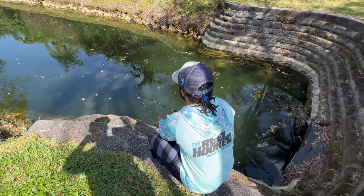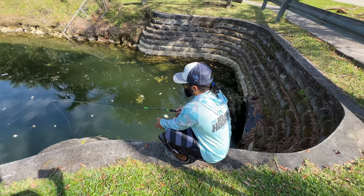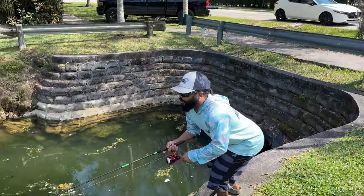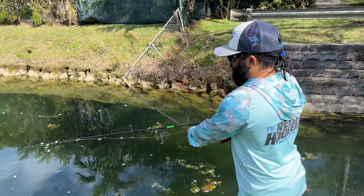There are a bunch of fish down there. Yeah, lots of cichlids, tilapias, a bunch of different species. But we're after one. Which one is it? The peacock bass. Peacock bass. Oh, bro, I told you. That's the shiner running?